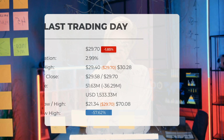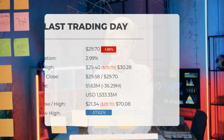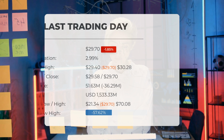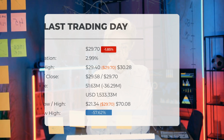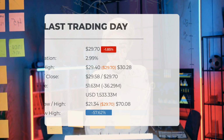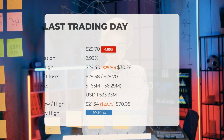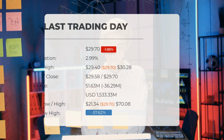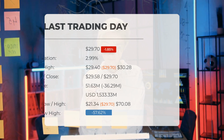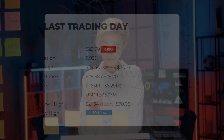Looking back over the past 52 weeks, the highest price for the ETF was $70.08, while the lowest price reached $21.34. Currently, the price stands 57.62%, or $40.38, below the 52-week high, and 92.15%, or $348.54, below the all-time high recorded on the 26th of November, 2020, when it reached $378.24.